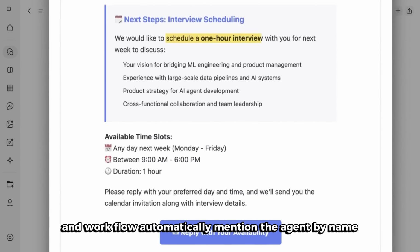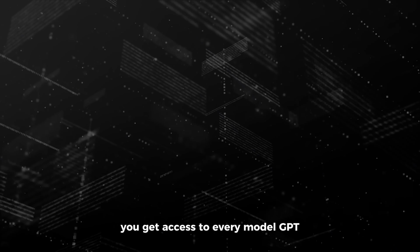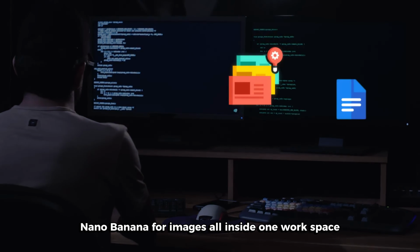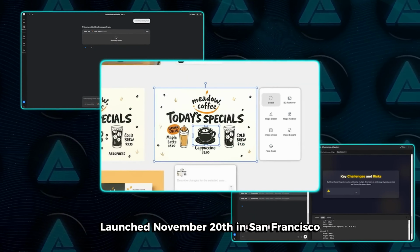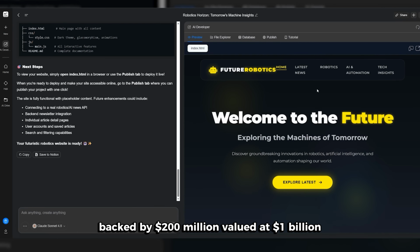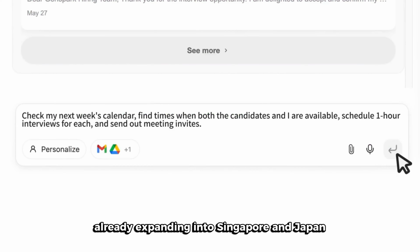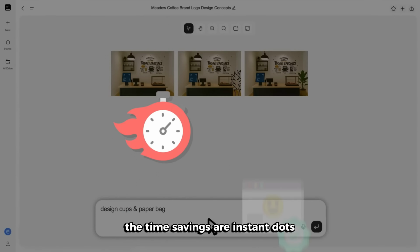Section 9, pricing and why it matters. What if one subscription replaced all your AI tools permanently? For $19.99 a month, you get access to every model, GPT, Claude, Gemini, Veo for video, Nano Banana for images, all inside one workspace. No more paying for 5 overlapping subscriptions. Launched November 20th in San Francisco. Backed by $200 million, valued at $1 billion, already expanding into Singapore and Japan. And whether you're a solo creator or a full team, the time savings are instant.